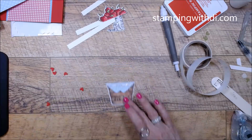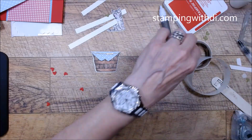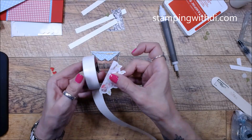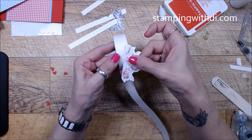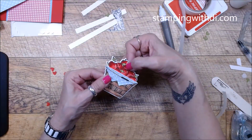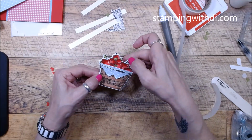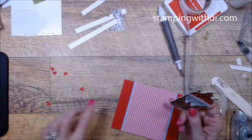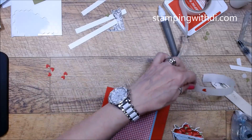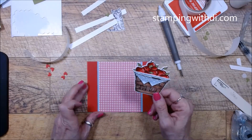Okay, so we have our apples, and I'm going to put them on with glue dots like I did before. So I'm just kind of making them be half, like, so that's good. And then we'll stick our apples in the basket. So cute. All right, so let's bring our card over. So I also did Poppy Parade hearts, and there's one on my glue dots that I had left over. All right, so let's put this on.